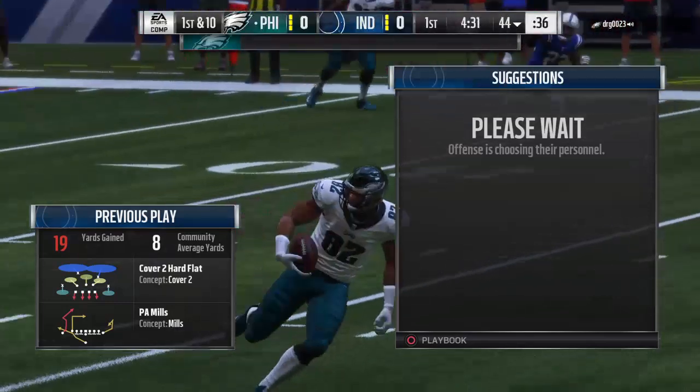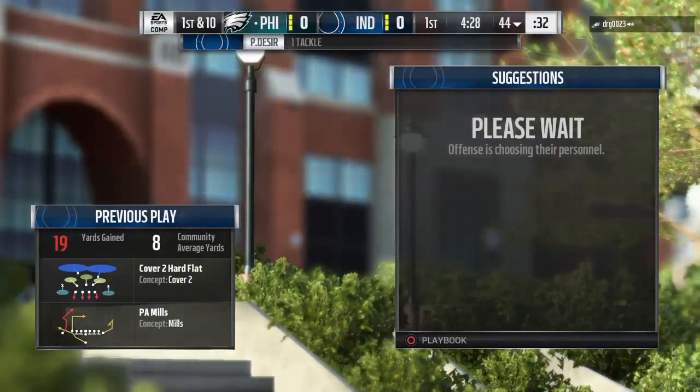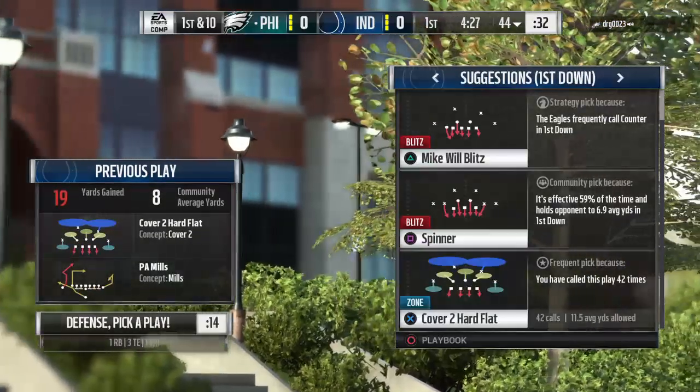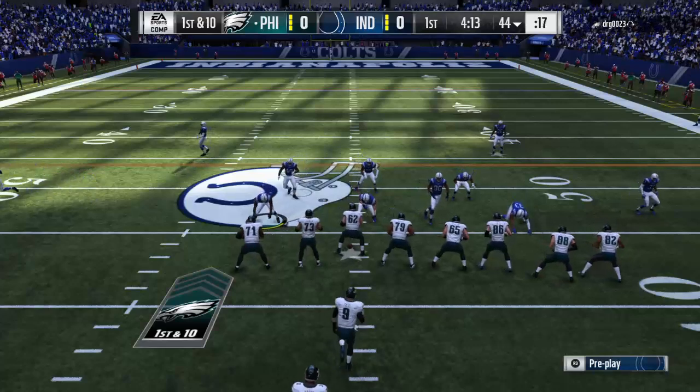Because when you're able to do that, you don't give up big chunks of yardage after the catch, now you put the offense in a position where every series, they have to work hard to pick up first downs, and you tend to stall them out when you do that.